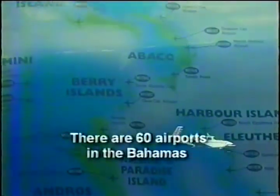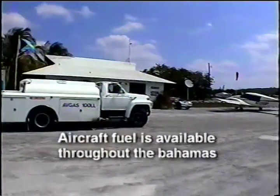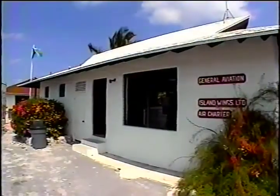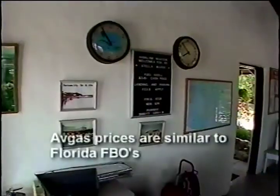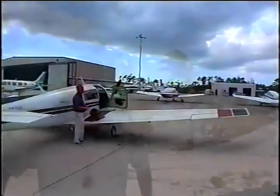The islands of the Bahamas begin 55 miles off the Florida coast and are made up of 700 islands, 30 of which are inhabited, covering a vast area of 100,000 square miles. Avgas is currently available at 9 airports in the islands. You are never more than 20 minutes flying time away from fuel. Avgas prices are similar to Florida's FBOs. There are good FBOs throughout the country, Marsh Harbor, Freeport, Nassau, but I also carry a card from FBOs in Florida. Banyan, for instance, will send a Cherokee with a mechanic to your location if you need repairs in a hurry. It's nice to know that help is only a couple hours away.